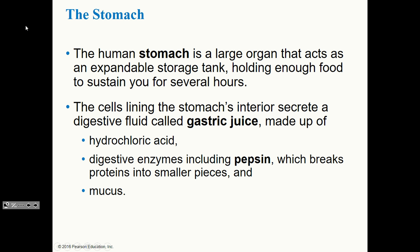So digestive enzymes, hydrochloric acid, and the last thing is mucus. If you watched that YouTube video, it did tell you. So what do you think the function of mucus is? Yeah, it's protective. Yep, it's protective.